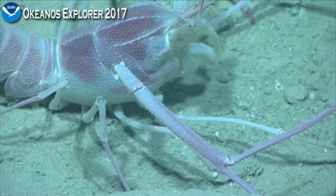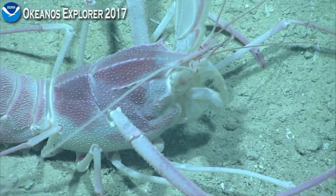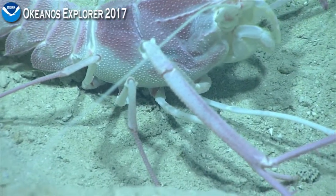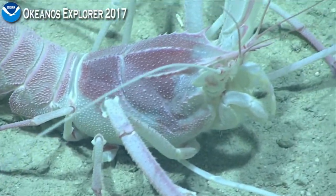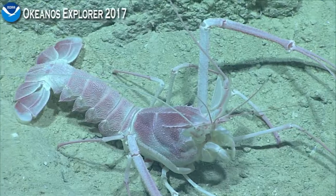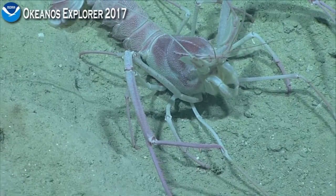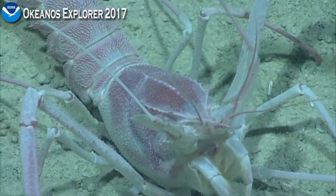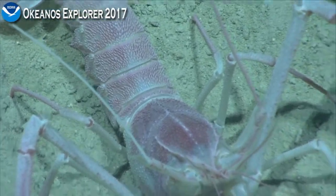Straight ahead for you. And center my view. You've got to be careful with these animals if you bring them up in a net, and they are blind. Wonderful ornamentation of little granules and spines along their carapace and abdomen. Just waiting for potential prey. They appear to be ambush predators. Very long, delicate antennae.